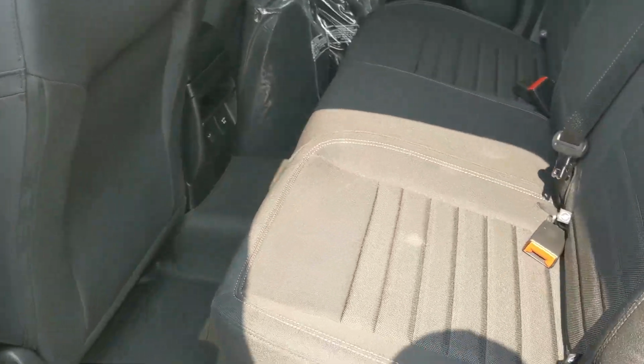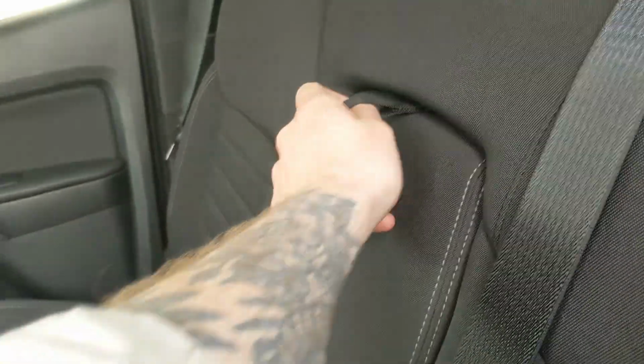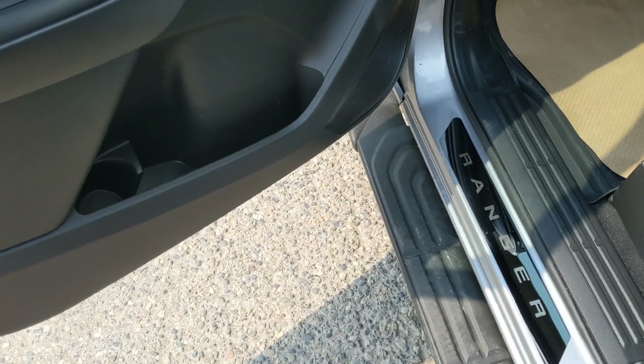Looking into the back, we have comfortable seating for three that can be lifted up and out of the way to accommodate any other cargo and reveal some storage bins underneath. In the middle, you have fold-out armrests with two cup holders, and then you have a 110-volt power outlet with two USBs. And this vehicle has a remote start, so no need to go outside and warm up your truck.